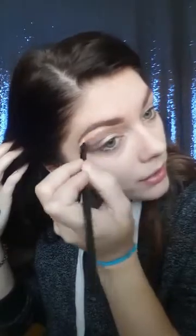So right now I'm just trying to kind of give my eyebrows that really sharp look, so they look done even though they're not. Done as in like shaped and tweezed. They really need done.